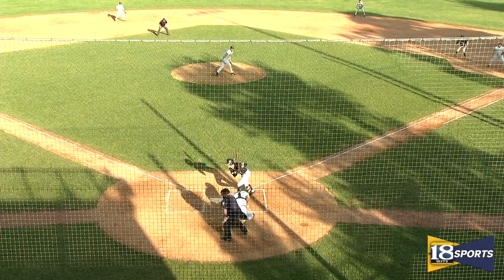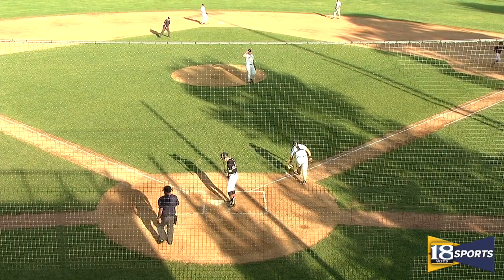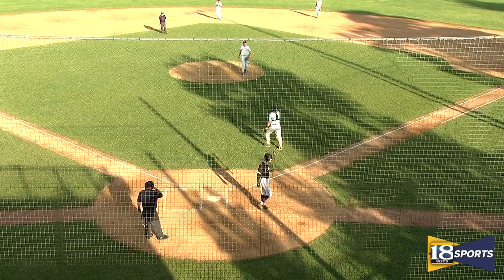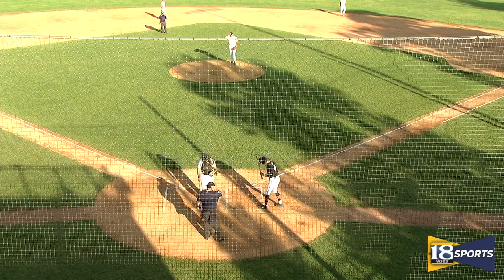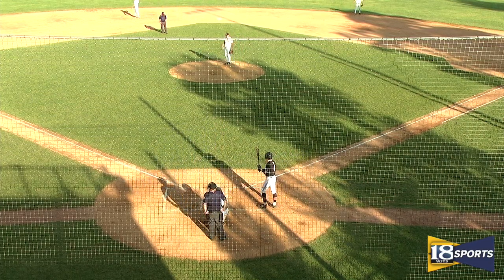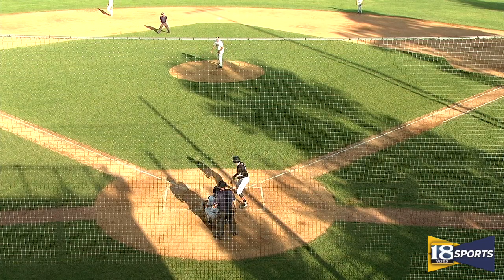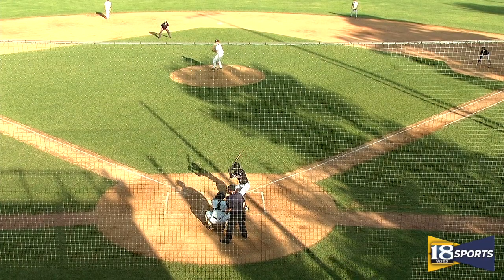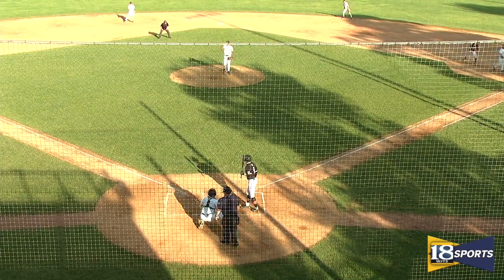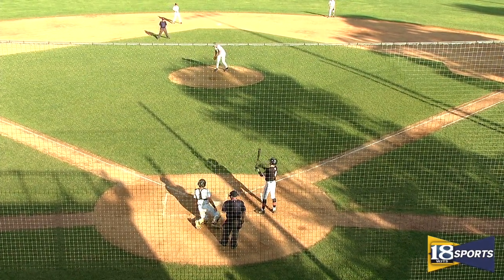The 1-2 pitch. Inside, almost hit him. Great play by the catcher, Tyler Atkins, to get his body over and knock that down, keep it in front. Russell stays at first. It's 2-2 on Keaton Allen. Evan McLean waits on deck. The pitch outside, and it's 3-2.